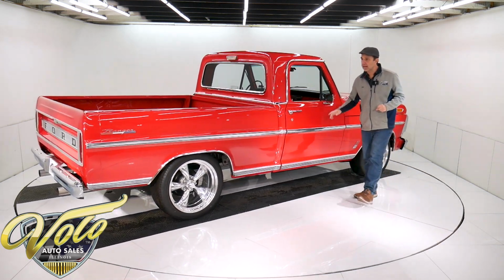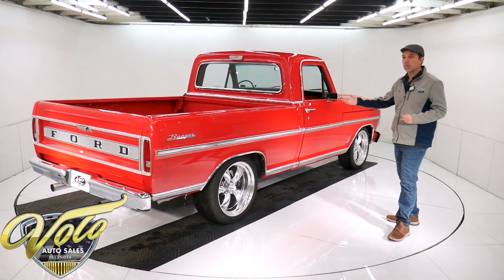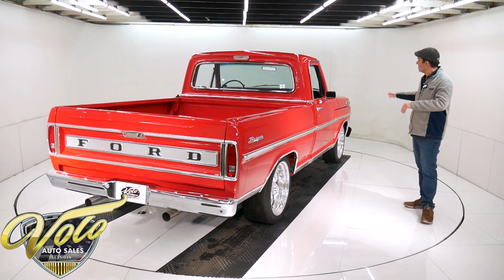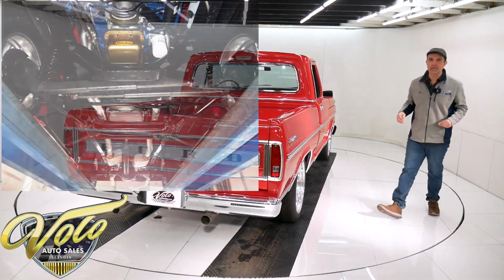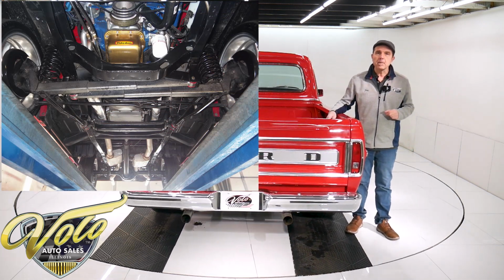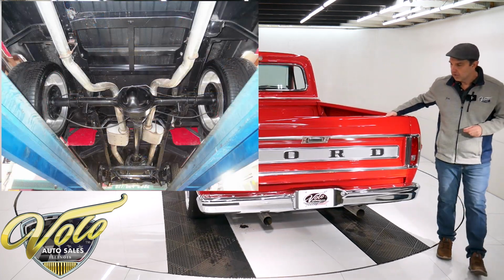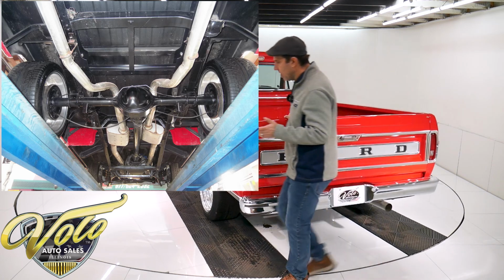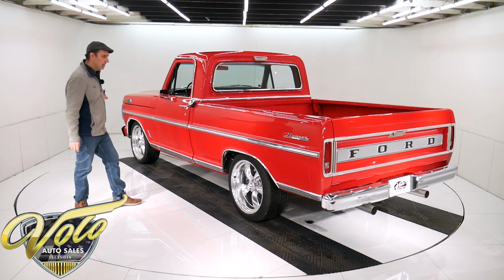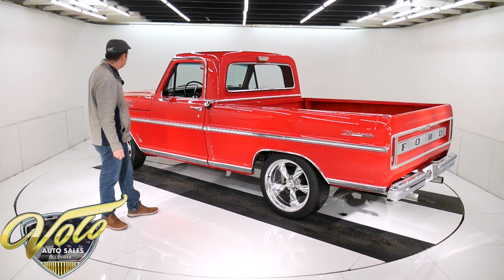Body was off the frame. The frame has been powder coated. Everything underneath's been rebuilt. It has a DJM lowering kit. It's lowered 3 inches in front, 4 inches in back. So it's got the twin I-beams in front. All that is upgraded, and the shackles in back for the springs, and all new shocks. Front end's all rebuilt, kingpins, all of it's new. Disc brakes in front, that's rebuilt. It's got a great sounding exhaust. You'll hear in a little bit here.